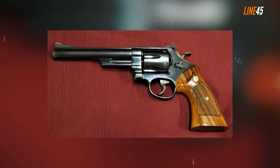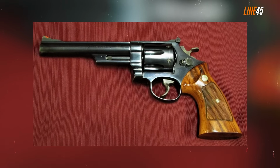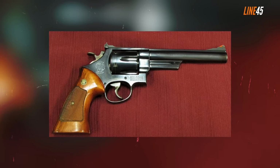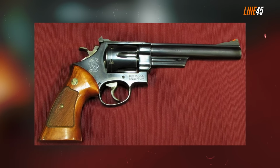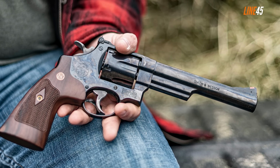Pre-'82 two-pinned barrels and recessed cylinders pull a premium, and nickel guns with correct target stocks and the blue two-piece presentation case trend higher when the label matches the serial. Early Coke bottle targets, red ramp front and white outline rear sights, and clean roll marks are all value multipliers, no cap. Here's why I think the curve keeps rising.